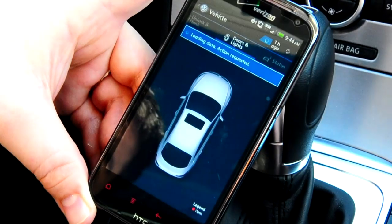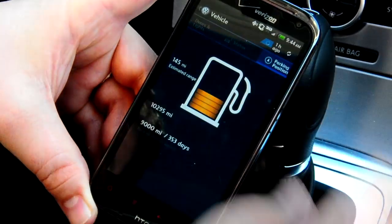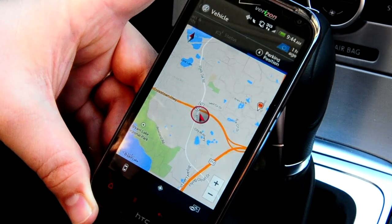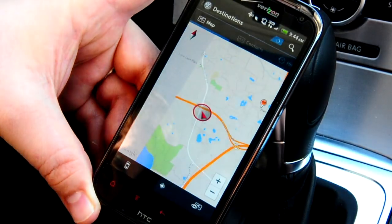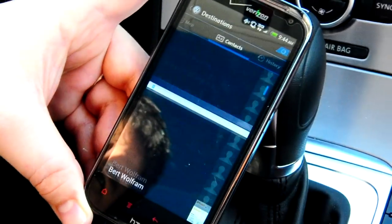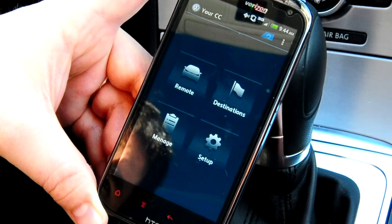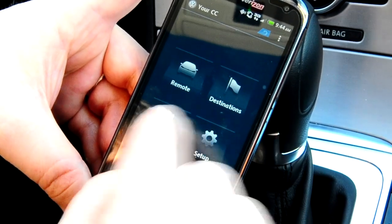CarNet, though, is exclusive to Volkswagen. And for $199 for the first year or $17.99 per month, you get access to a smartphone app as well as computer software that allows you to load up destinations, to send destinations to the car. You can establish geofencing and perimeters that will alert you if the vehicle drives out of that perimeter, as well as speed alerts that'll, again, send messages to your phone or your computer if a vehicle exceeds a certain speed.